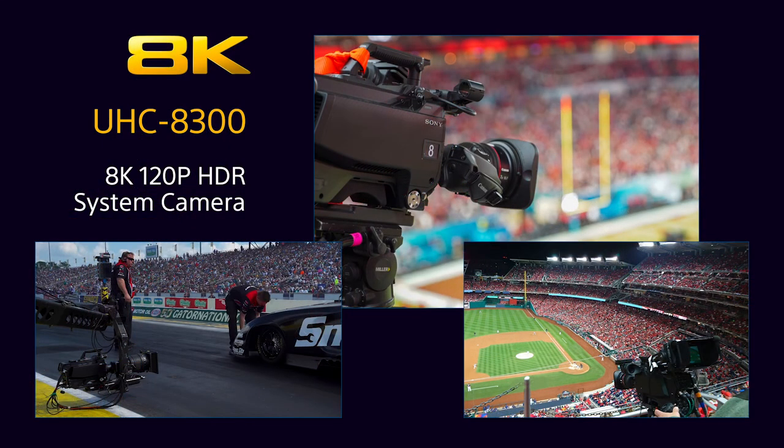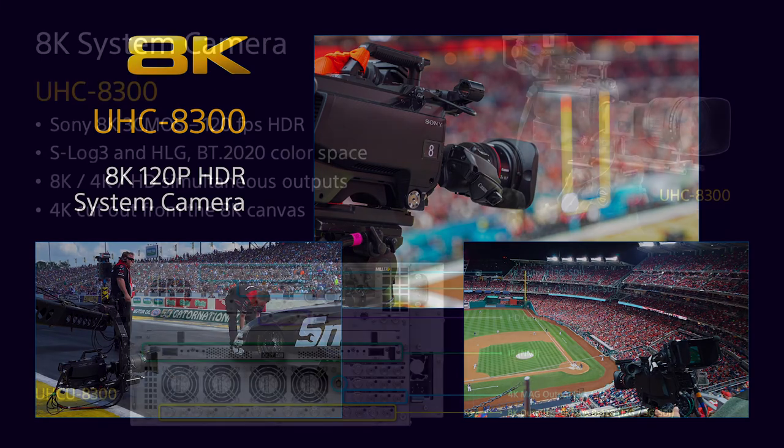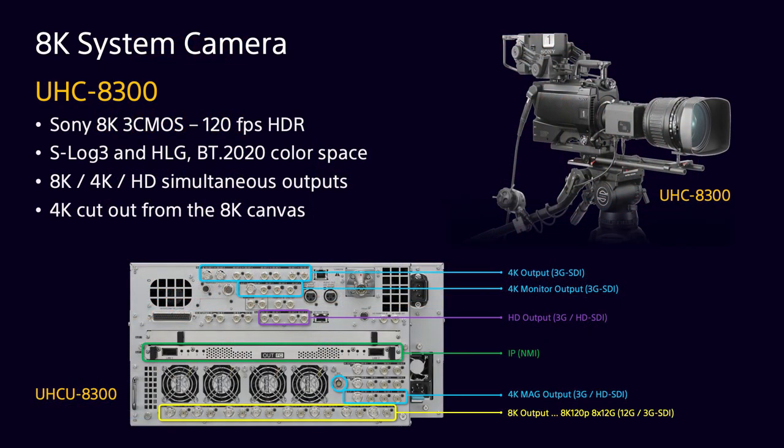Many production companies have been experimenting with how to use the stunning imagery from the UHC-8300 8K camera. At four times the resolution and twice the frame rate of 4K, the 8K images are breathtaking and very compelling. The exceptional picture quality of the three 8K CMOS imagers, combined with flexible system outputs at 4K and HD resolutions, means the applications are many. We are sure producers will find innovative applications in sports and entertainment.